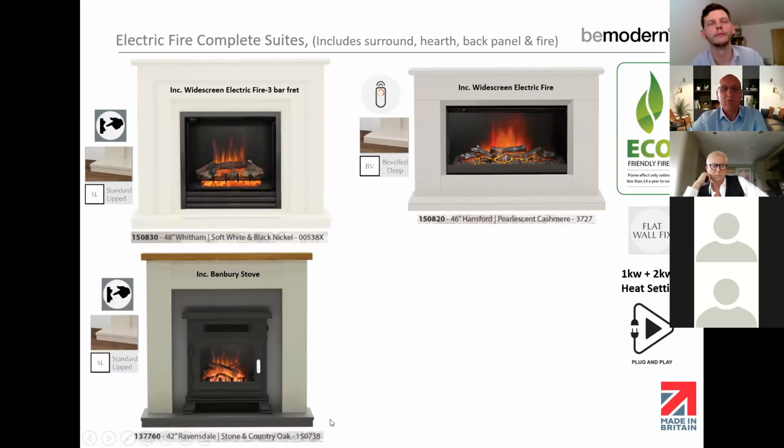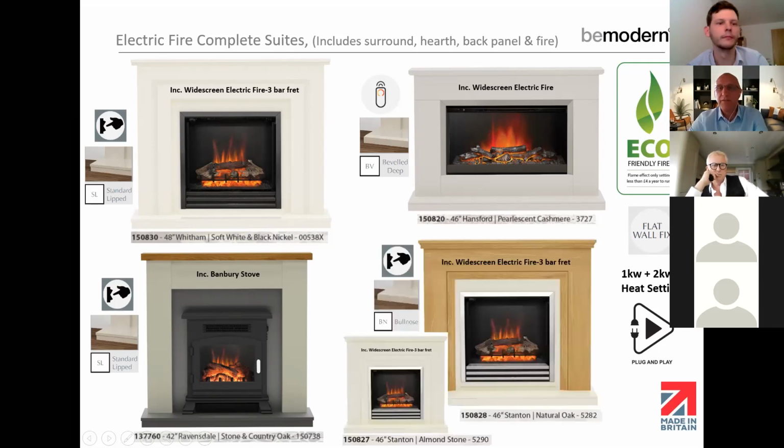We then have the Ravensdale 42-inch, which comes with the Banbury stove and the oak mantle top. That's a manual option. And then finally, the Stanton is in 2 finishes. You've got natural oak and the almond stone with a bullnose hearth. So again, all one codes, all single codes for the complete suite.